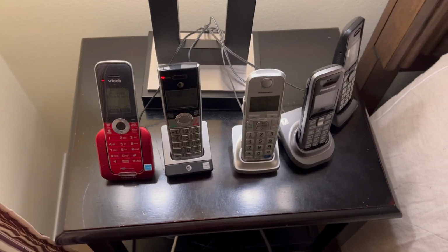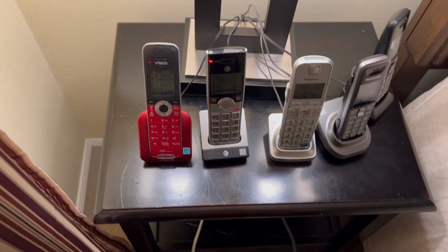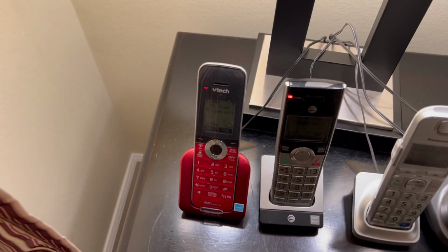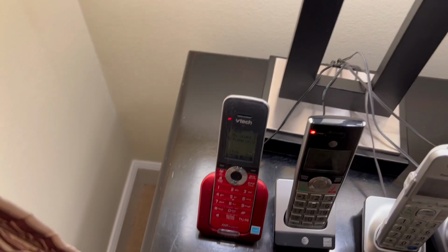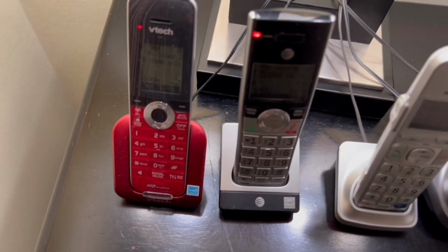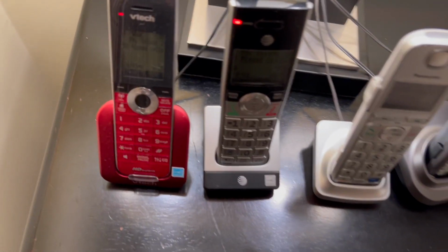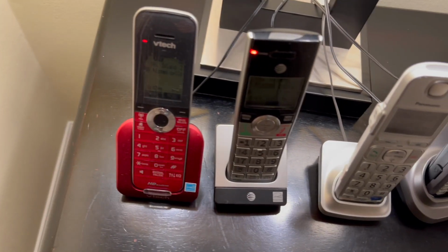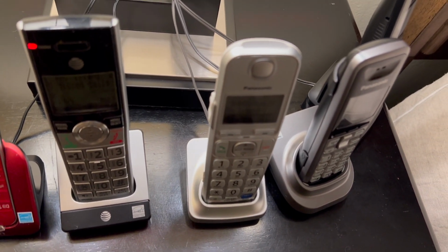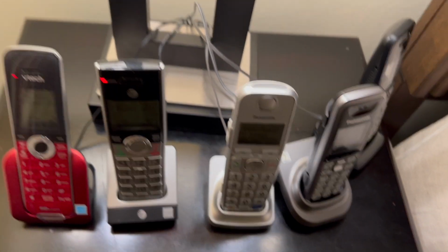On this end table, which I call Phone Island, we have a 2011 VTech DS6421-3 second handset, a red one, making that my first colored cordless phone. Next to it, the second handset to the AT&T CL8-3207, and the second handset to the Panasonic KX-TGE274. All of these are on the Cockpit line.